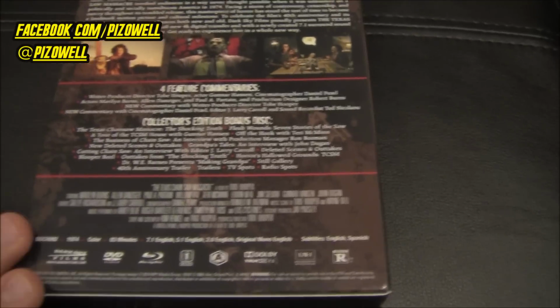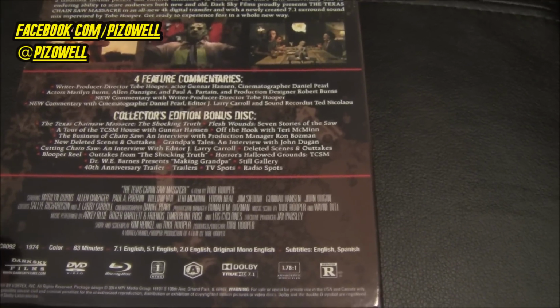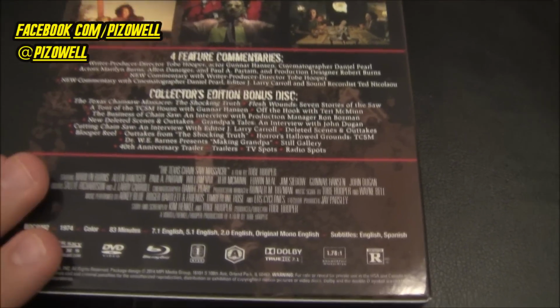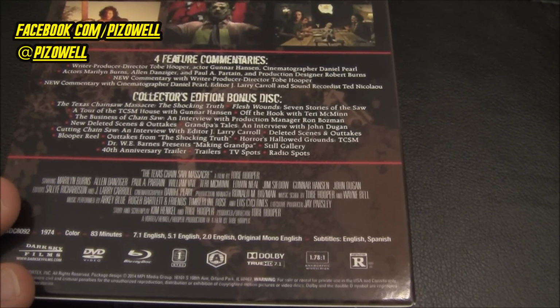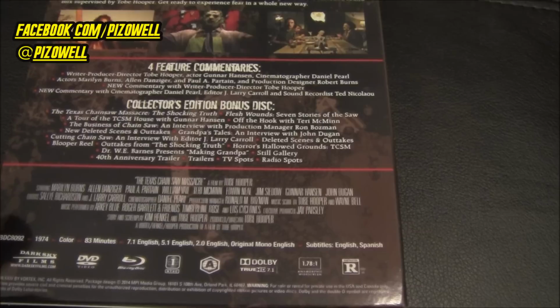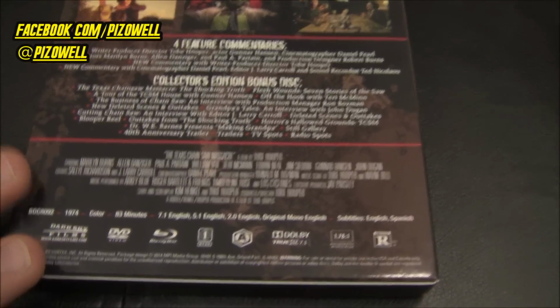And here's all the special features. We've got some old special features. We've got some new special features. We've got 2 old commentaries. We've got 2 brand new commentaries. One from, of course, Tobe Hooper. And then another new one from cinematographer Daniel Pearl, editor J. Larry Carroll, and sound recordist Ted Nicolaou.